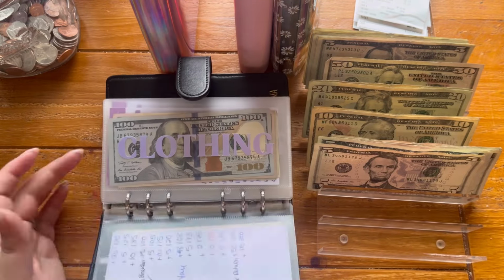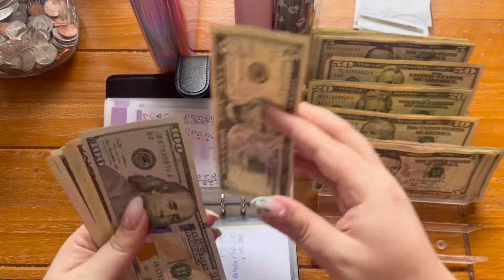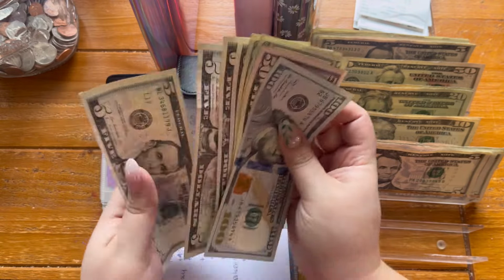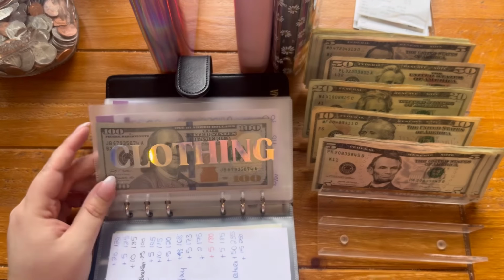All right, family fund, we're considering fully funded. So that means we're going to clothing. Clothing is getting $5. So we have 100, 50, 70, 95, 200, 5, and 10. So we have 210. We did have this up to 250.